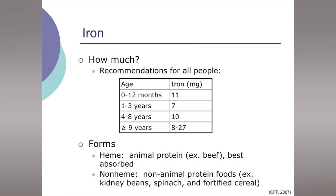There's different forms of iron, heme and non-heme. Heme are mostly from animal proteins like beef, and it's very easily absorbed. Non-heme are from plant foods or non-animal products. And they are from kidney beans, spinach, and also fortified cereals as well.